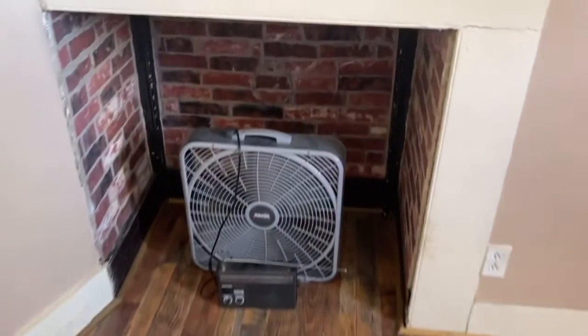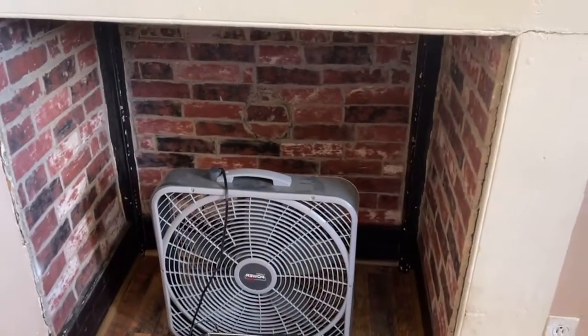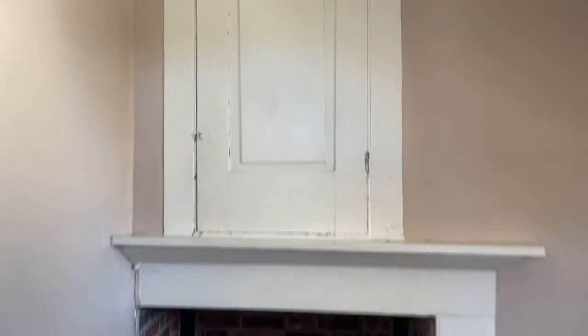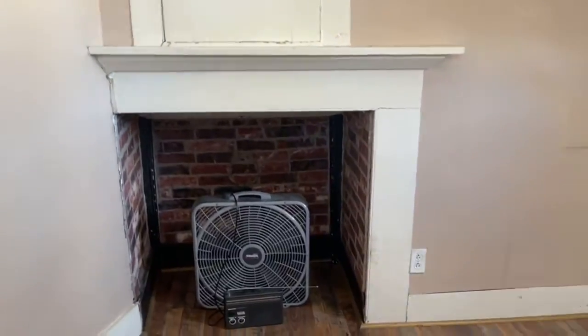And then a window here. So another doghouse dormer there. New floor. And then sort of a fake fireplace. I'm not sure exactly what that is, but it's a little Art Deco from the previous owner. But again, another really decent sized room.